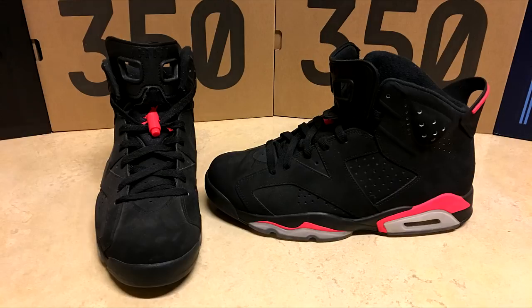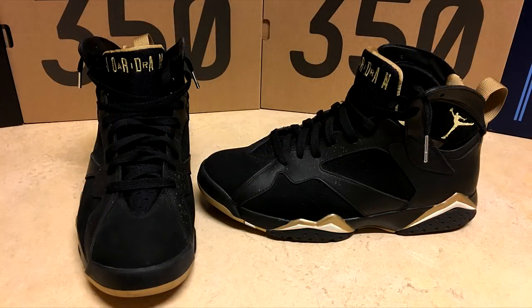Moving on to the 7s. I actually own the most 7s out of any shoe in my collection. I don't know why, I really like how they look. I don't know if a lot of people feel the same way, but I personally really like how they look. So first, we got the GMP 7s. These are from the pack in 2012. I don't like the 6s that came with it, but I really do like how these 7s look.